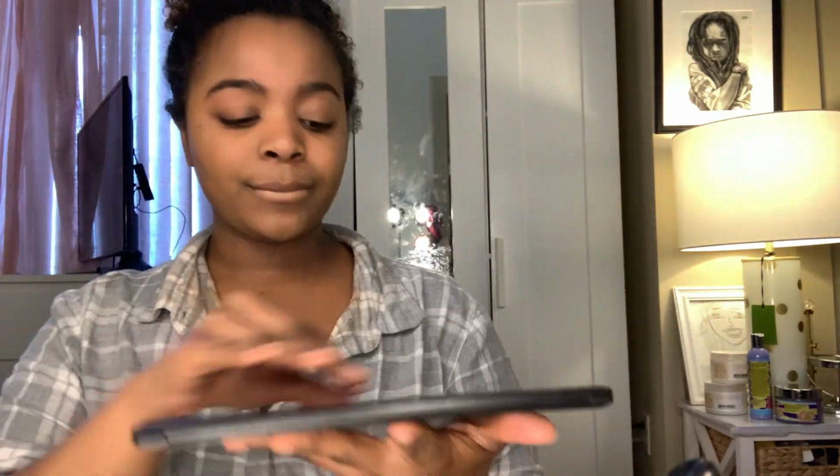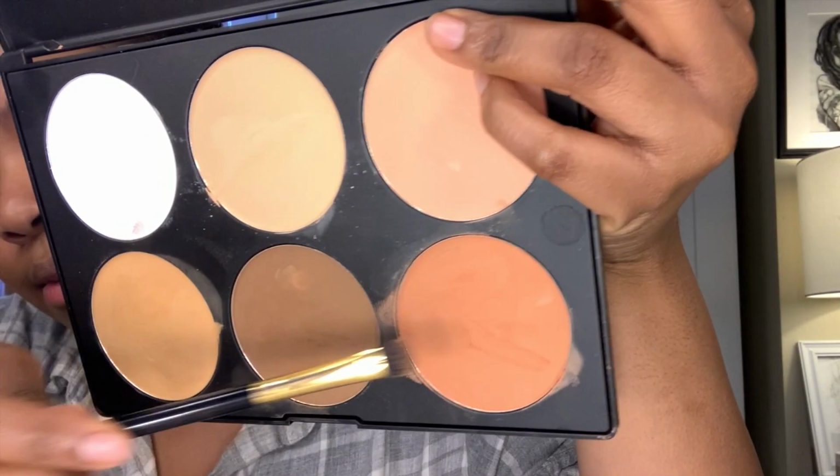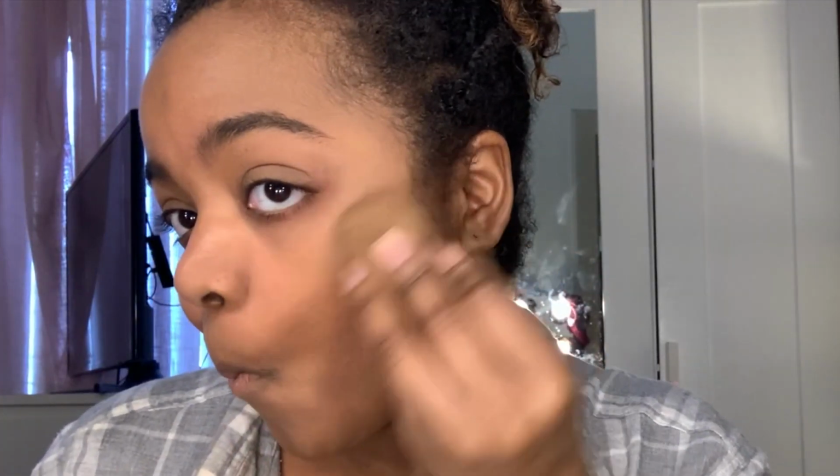So here I'm just going ahead and smoothing out my eyebrows. Now I'm going to use this contour and blush palette. So I'm going to be using this cocoa color powder and this darker rose color. So I'm just going to line my cheekbones, my forehead, and my chin, and I'm going to blend that in with my blender brush. And then I'm going to do the same for the rose colored one.